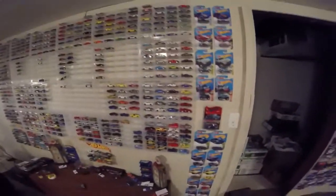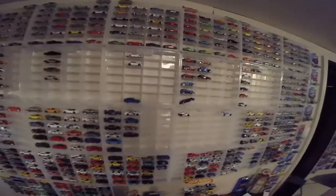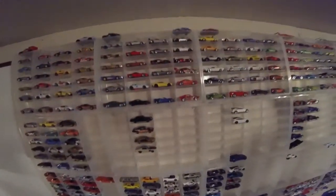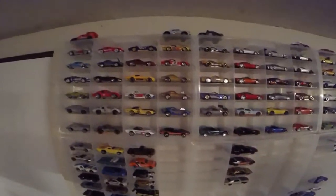Then of course we have our Planos up on the wall. Got a lot of space to expand right now. So I put them up here. They're pretty much the same way they were at the other house, except they're in more proximity to one another now. We start with our Corvettes.